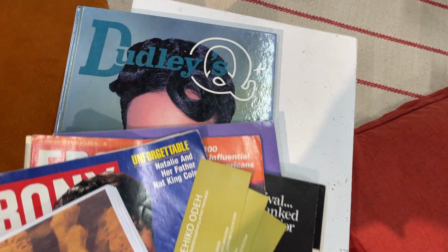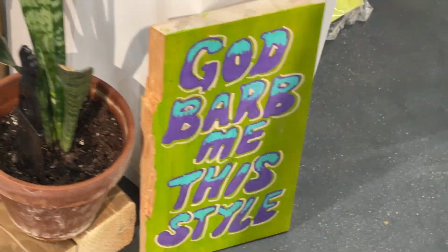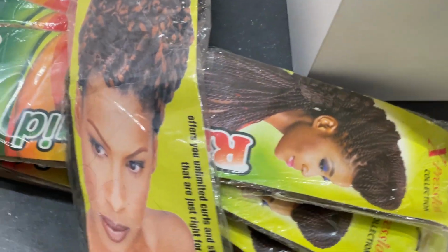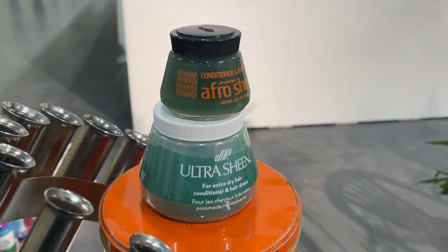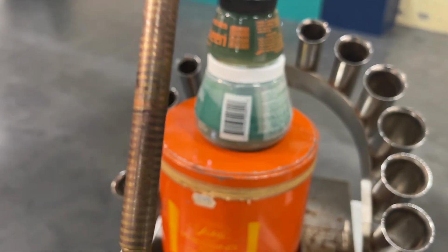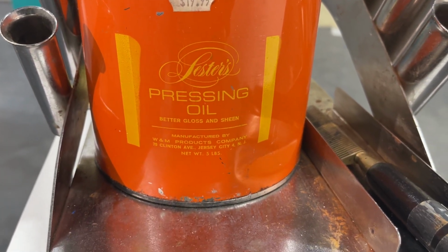It's great. This is excellent. Dudley's. So good. You gotta buy your hair. I'm not a fan, but listen, it is what it is. Sisters play with what we got, a mix of traditional and sometimes what the colonizers left. And this was the hot comb. It's hot, and you can do multiple combs at once so you don't have to wait for it to heat up again. Pressing oil.